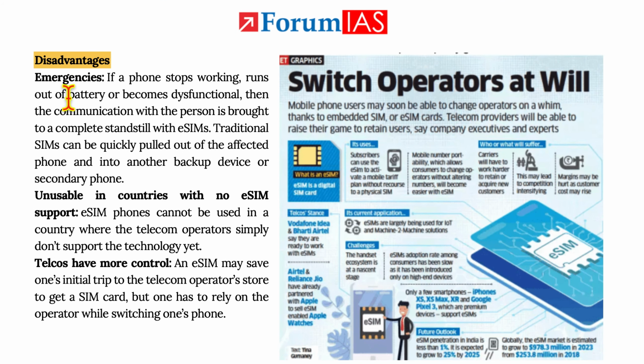Now, certain disadvantages are, if a phone stops working, runs out of battery or becomes dysfunctional, then communication with the person is brought to a complete standstill with eSIMs. Traditional SIMs can be quickly pulled out of the affected phone into another backup device or secondary phone.